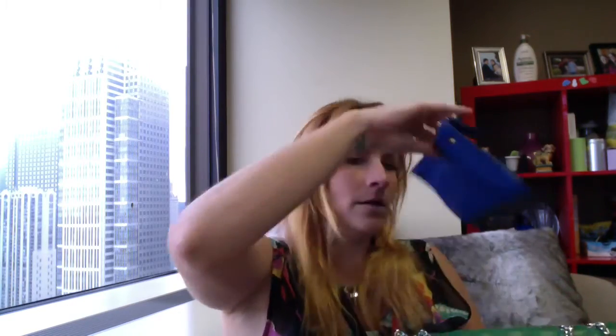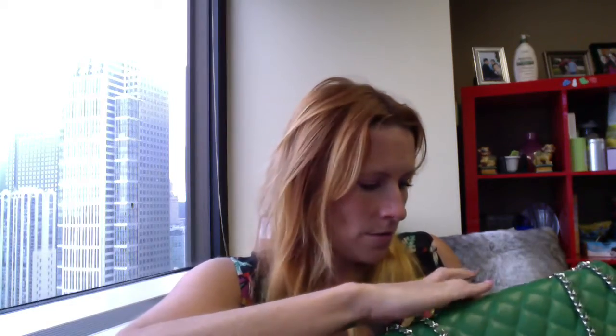I have my little makeup bag. I don't think I have any specifically fun lipsticks in here today, so I won't do that. And then I have the mirror that I have pulled out of every single bag so far. It's probably the most prevalent thing in my handbags.